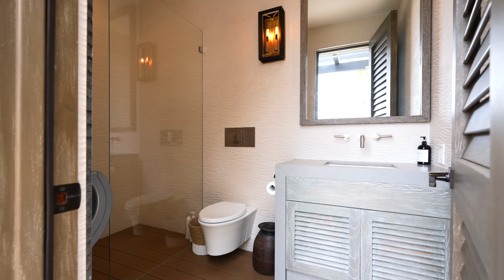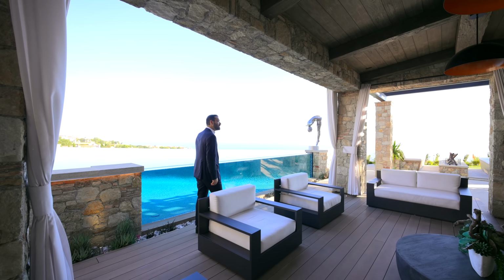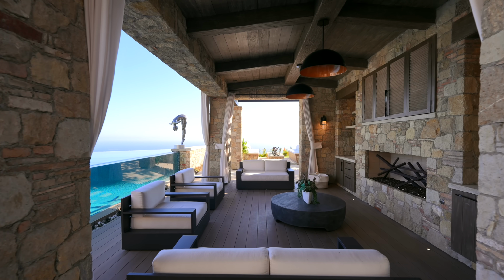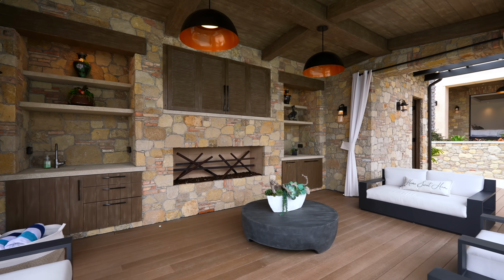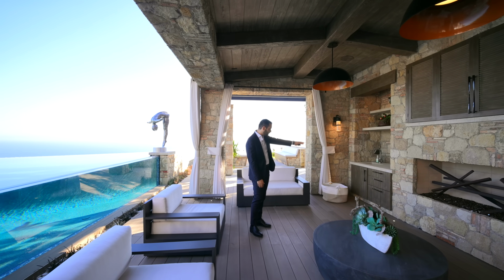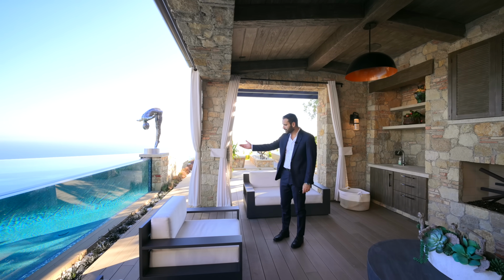The door on my right opens up to a full bathroom. Then you come over here, you have a really nice outdoor seating area. This section is covered. You have your fireplace. There's actually a TV nicely tucked behind the cabinetry there. You have your sink. I love the stone countertops over there. 2 light fixtures. And look at the other side.